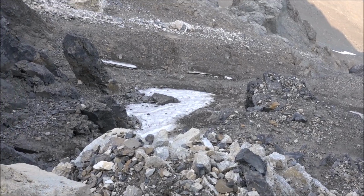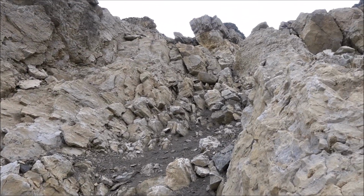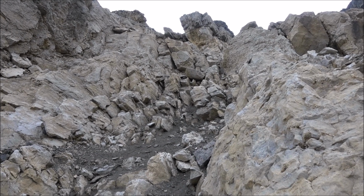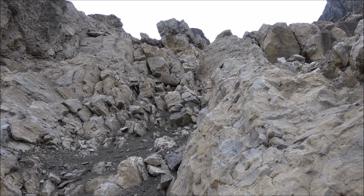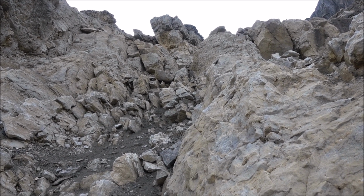After you pass the snow down there, I could bypass it on the side. You come to this cream rock and go up. This is why you don't want to do this too early in the season, or else it's mountaineering. All that snow back there.